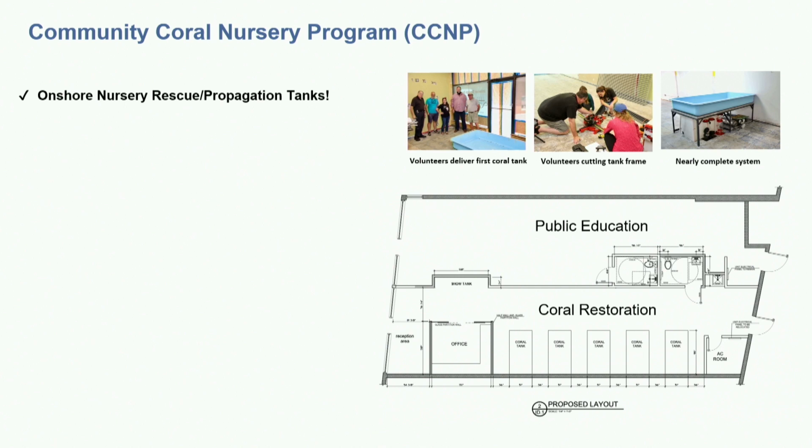So we've started this community coral nursery program back in 2014. We've gone through a lot of permitting. There'll be more about that in a second. But this is the current state of where we are. We have a public education facility and a coral restoration laboratory being constructed in Broward County. I'll talk more about that in a little bit too.